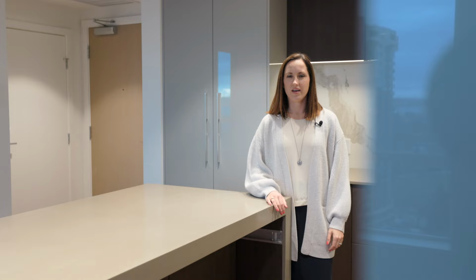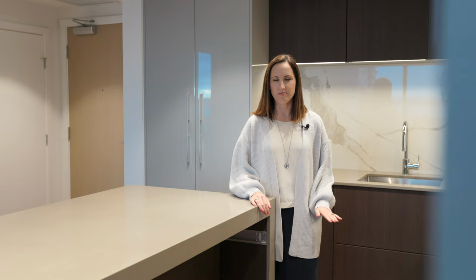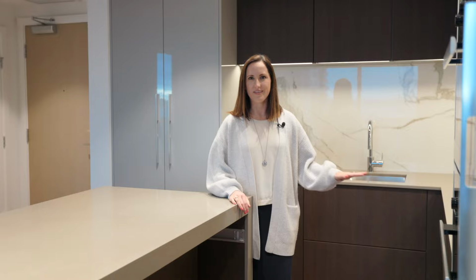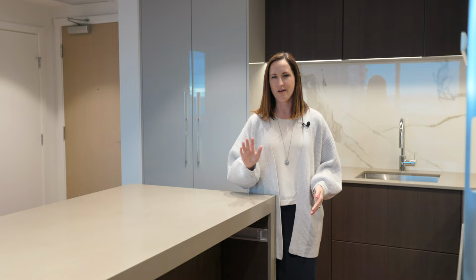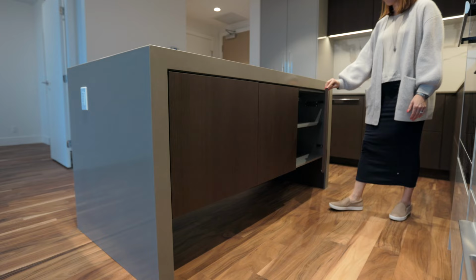There are fantastic high-end finishings in this apartment. We've got engineered hardwood flooring, beautiful wood cabinetry, a gas cooktop. The unit also has an HRV system for heating and cooling, as well as Nuheat in the ensuite bathroom, over-height ceilings, roller blinds, and my favorite feature of all is the ability to convert this oversized workspace kitchen island into your dining area with just a gentle push of the cabinetry.